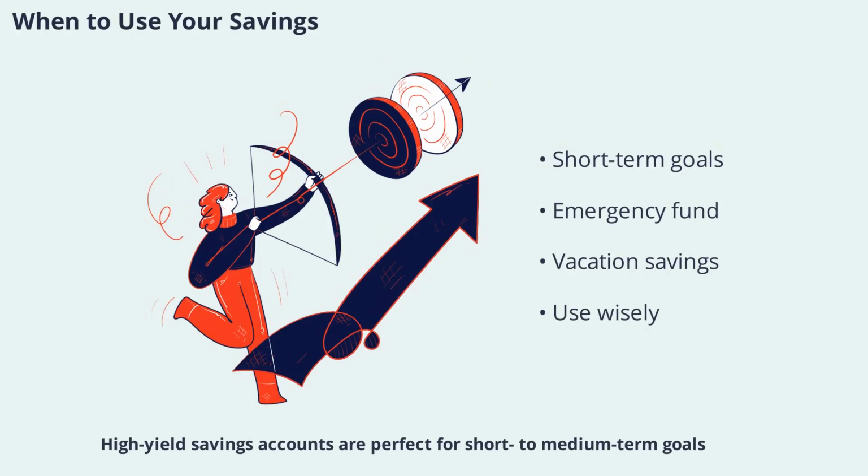High-yield savings accounts are perfect for short to medium-term goals, like building an emergency fund or saving for a vacation. They're not ideal for everyday spending or long-term investing. Use your savings when you reach your goal or face an unexpected expense. Having a clear purpose for your savings helps you stay disciplined and make smart financial decisions.